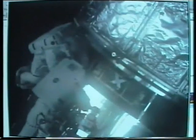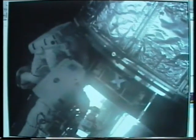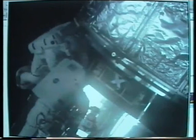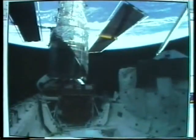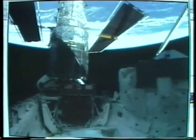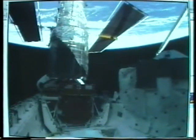After reconnecting cables, removing the handle, and closing the doors, Nicollier was moved to the port sill to pick up the old FGS and stow it for return to Earth. With ground controllers confirming proper installation of the new fine guidance sensor, Foale and Nicollier cleaned up the payload bay and ended their 8-hour, 10-minute excursion. Their crewmates, Grunsfeld and Steve Smith, are to conduct the 3rd spacewalk of the mission Friday, before the Hubble Space Telescope is returned to its mission of exploring our universe.